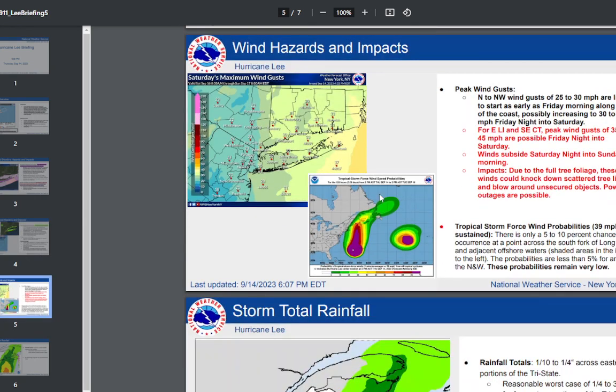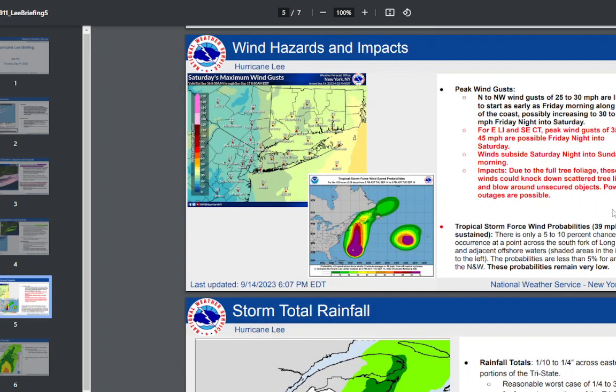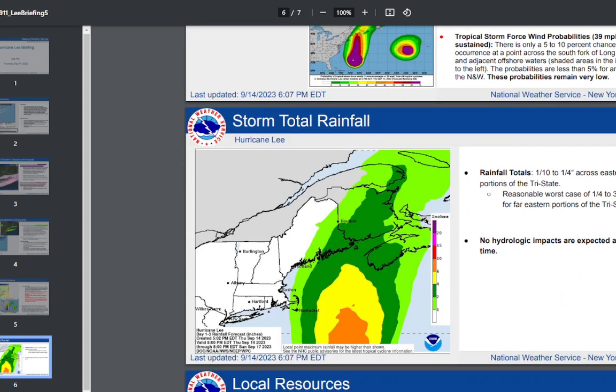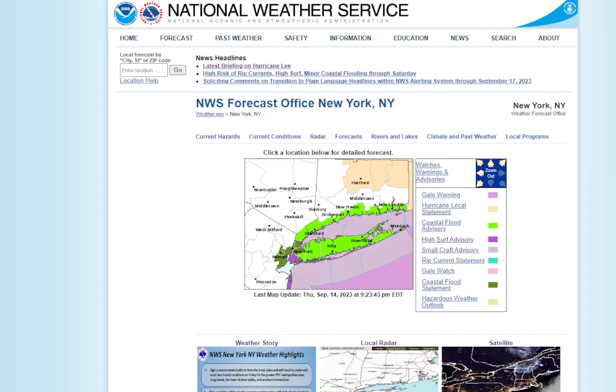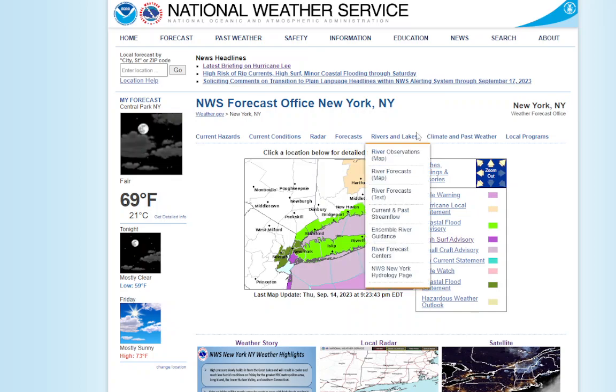And the wind impacts are going to be mainly to the east, all right? So, though there could be gusts of 30 to 45 miles an hour Friday night and Saturday on the east end, and due to full foliage, this could cause some scattered power outages. No rain for us as far as this goes. It's all going to be to our east, luckily, and luckily we're dodging the bullet here, although it's a close shave, for sure.